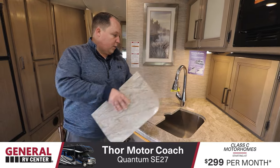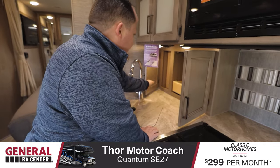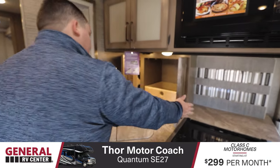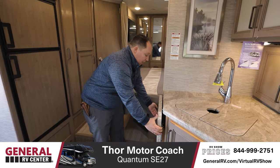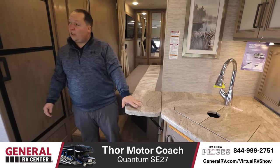And check this out, you don't see this often. There's a cabinet right here. Oh, look at that. I guess a place for wine, and you can probably put a toaster or coffee pot in there. Very nice. Now, if you don't have enough countertop space, not a problem. You pull this out and you have more storage underneath there.